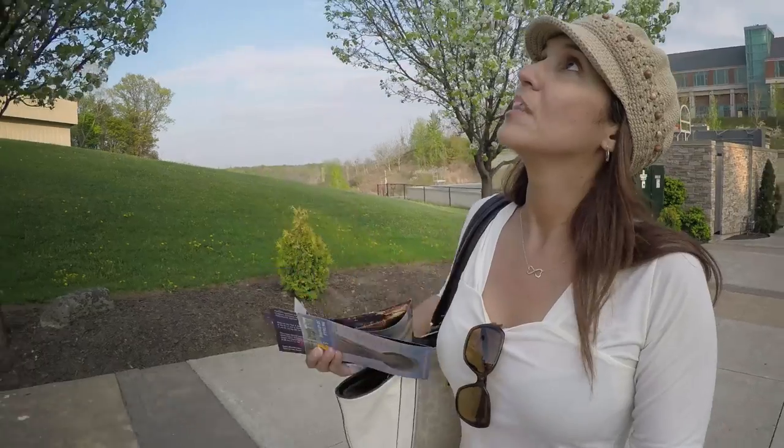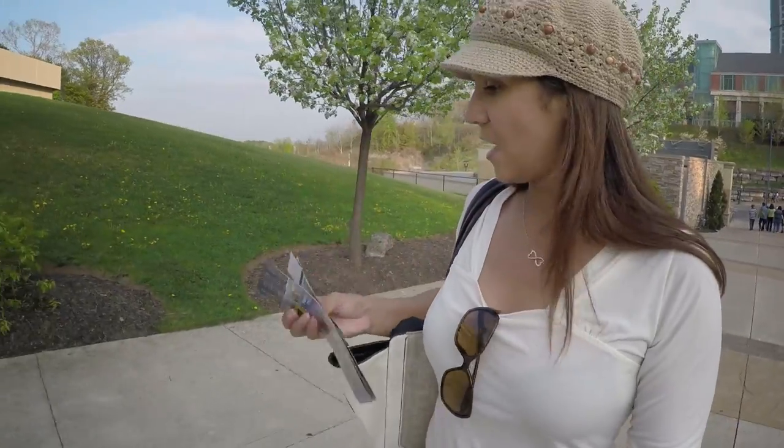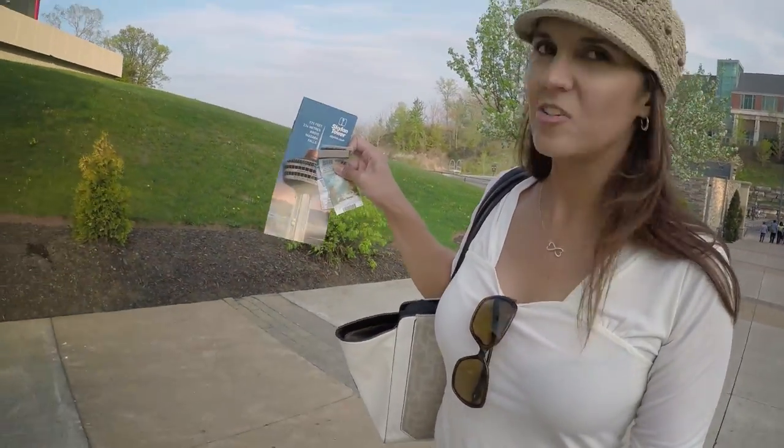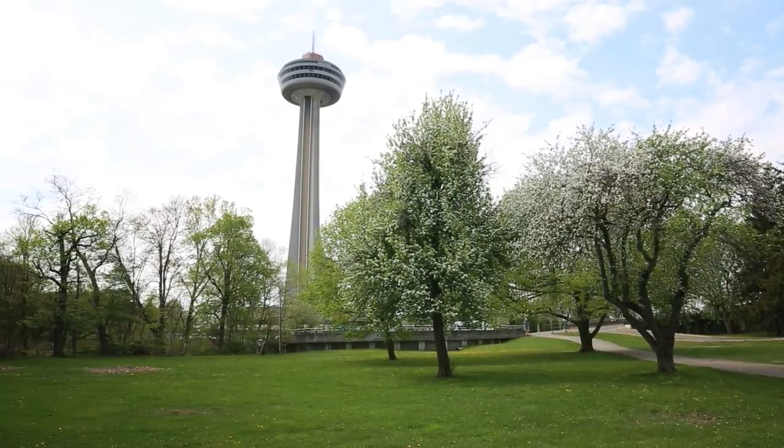We're now going up the Skyline Tower. Just got the tickets. And a good tip is pay attention to these booklets that are distributed at hotels or in tourist areas because they normally bring discounts. You got $2 off. And we're going now in hopes to have a good view of the sunset.